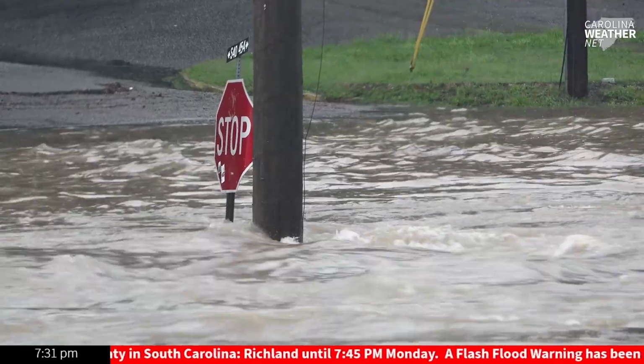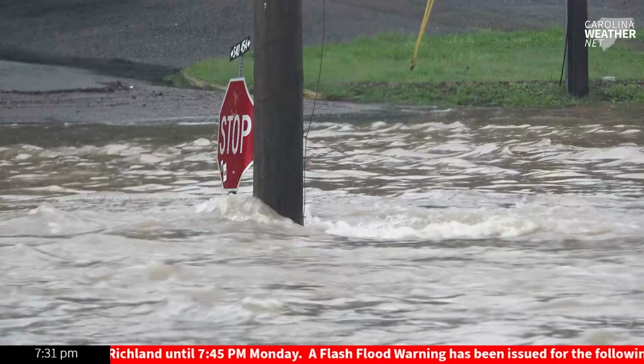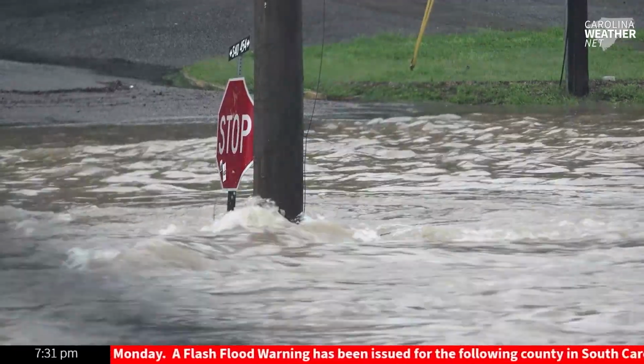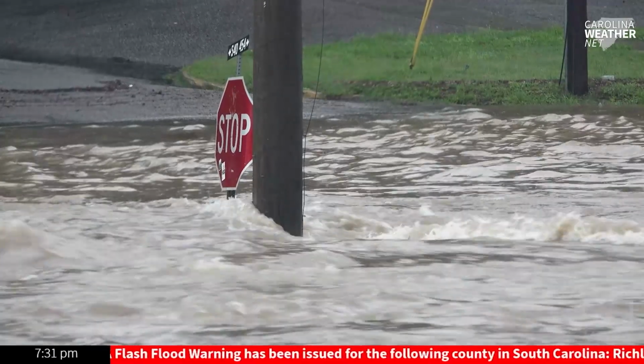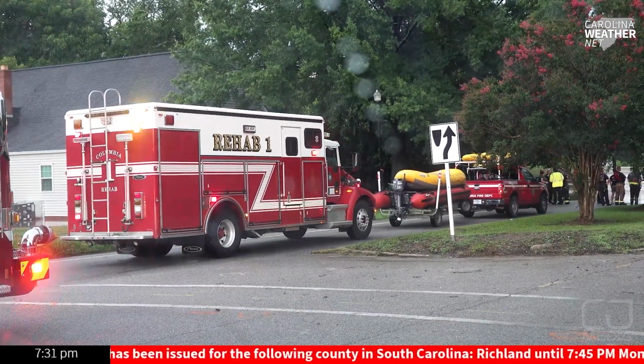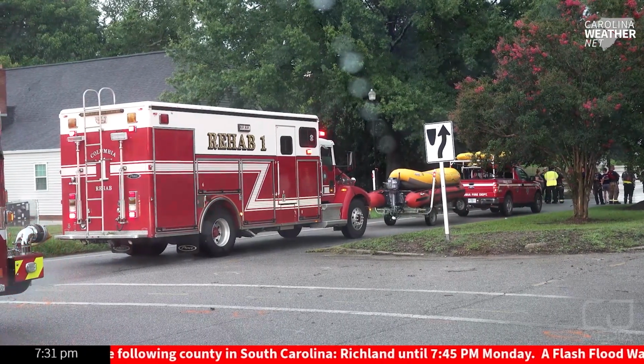At one point, the stop sign here in the intersection was under, I don't know how much water, but you figure you pull up to most intersections, the stop sign is going to be 4 to 5 foot tall to the top of the stop sign, and that stop sign was completely underwater. It wasn't even making any ripples right under the water, so that tells me there's probably at least 6 inches of water over the top of it.